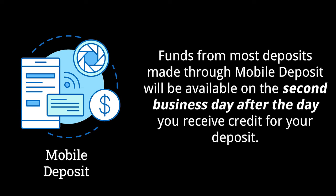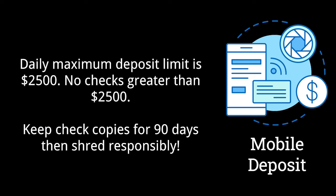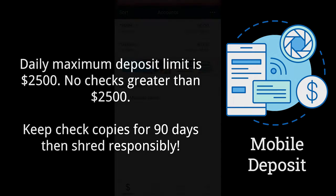Funds from most deposits made through the mobile deposit will be available on the second business day after the day you receive credit for your deposit. The daily maximum deposit limit is $2,500, so no checks over $2,500 as well. And make sure you keep your checks for 90 days. Keep them in a safe location and make sure to shred those after the 90 days are over.